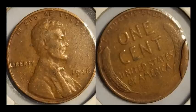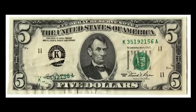Couple more left here. 1946 Lincoln Wheat Cent has a big bulbous retained cut die break on the reverse. I own like 2 or 3 of these myself. I found them in wheat cent bags. Always want to keep a lookout for them. There are some of these cuts from the 40s that pop up when you least expect it. This one sold for $53.87 with 8 bids.